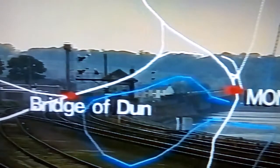Montrose was once the centre of a number of lines. As such, it had a particularly busy yard.